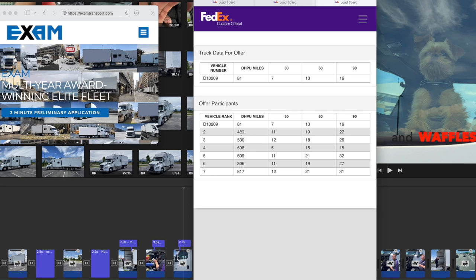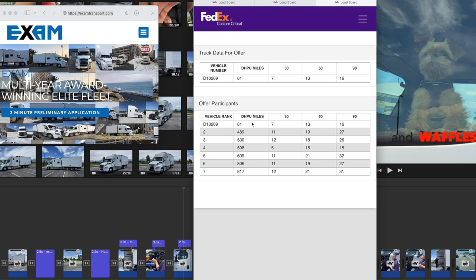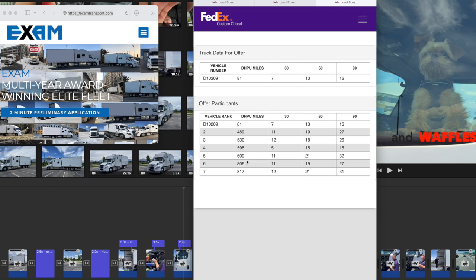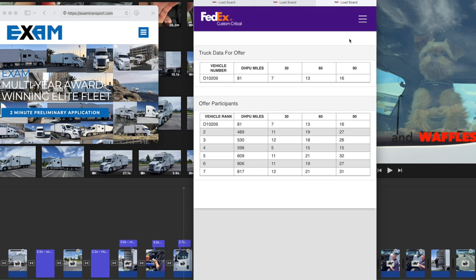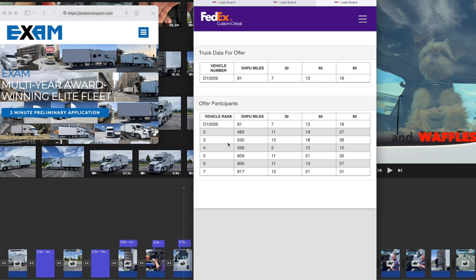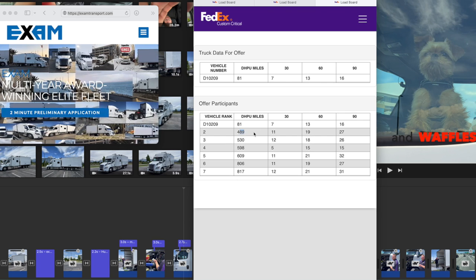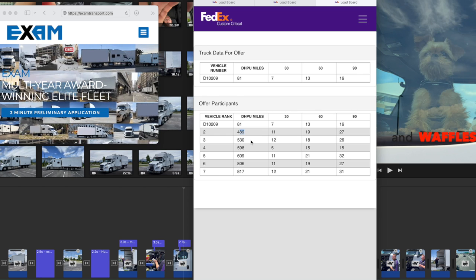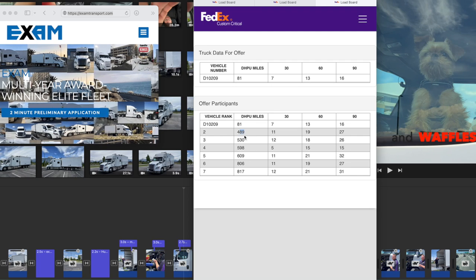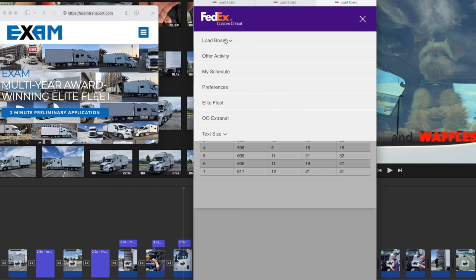Well, this tells me that there's one, two, three, four trucks all within the same area, relatively, as me. So if another rock and load for five or six grand pops up, unfortunately I know I probably might not get it, because this number two truck's going to click accept on the next one also. But that's okay. Just pay attention to how many trucks are in your area and how close they are.